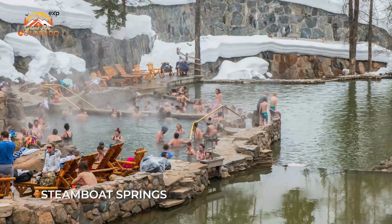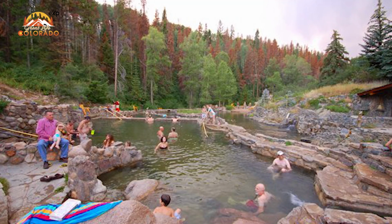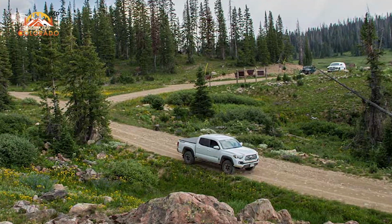All right, the next one is a personal favorite, Steamboat Springs. This famous mountain town is a delight any time of year, famous for its skiing, but if you're here in the fall, you absolutely will not be disappointed. Check out Buffalo Pass. It's a dirt road that winds up about 8 miles towards the Continental Divide, passing through some amazing arrays of aspen trees.